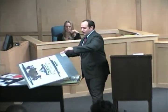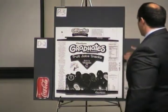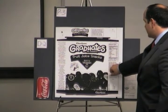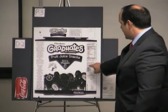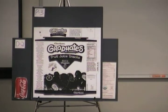So in the Gerber case, and I'll bring up P3 so everybody knows what we're talking about here, you see nothing on the nutritional side here with the exception of this 2% or less of the following. That's related to vitamins that they have to add to the product. It has no quantification for the amount of juices that are in there. And so there was no qualifying language on the front of the cover that would suggest to a consumer there's anything in there but juice.